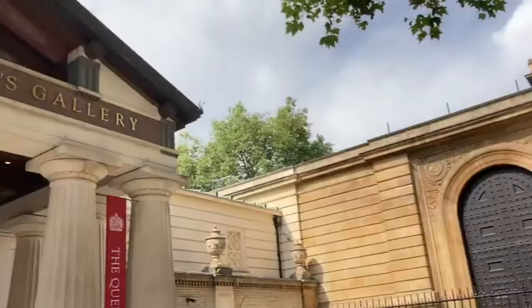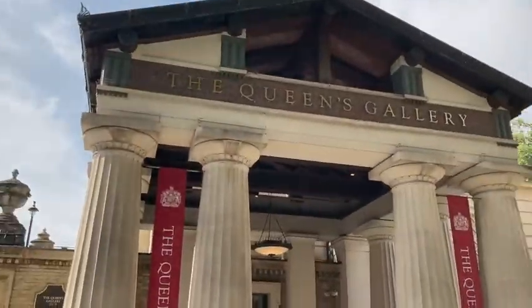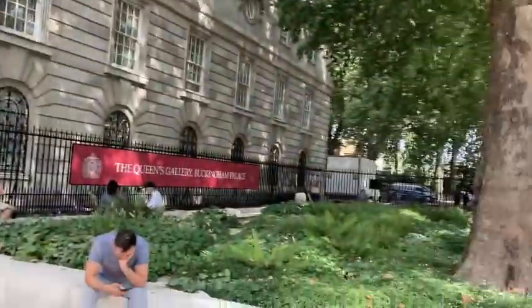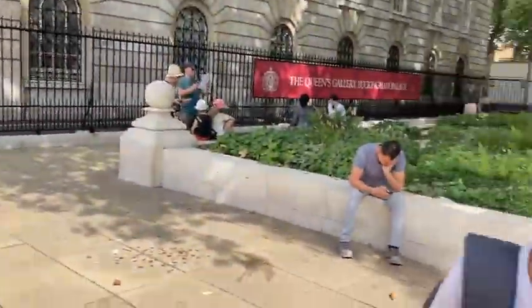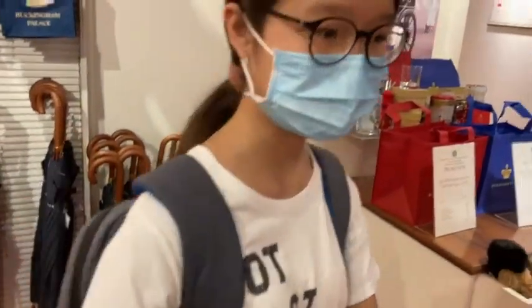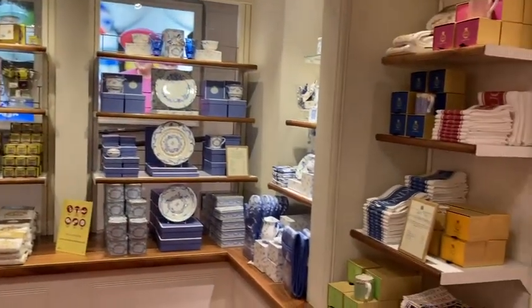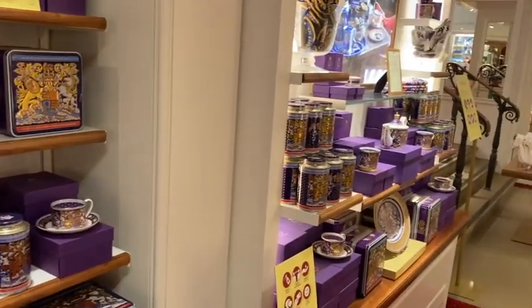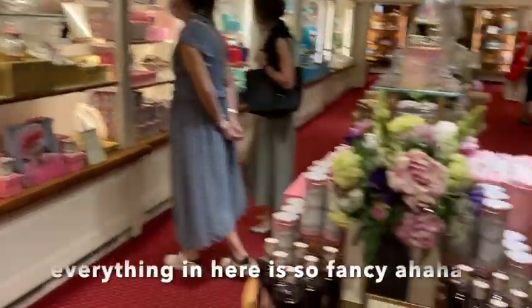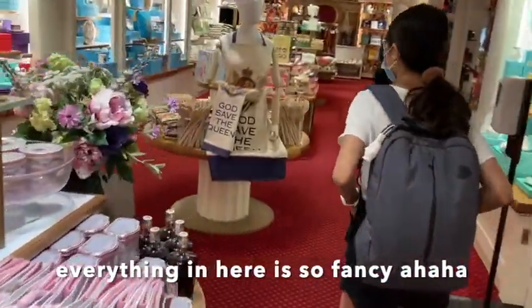So we just left the Buckingham Palace and we're at the Queen's Gallery. Well, we've kind of left the entrance of the palace. We're in the Queen's Gallery and shop. Hi guys, so we're in the Queen's Gallery shop. And the hand sanitizer here smells so good. It's so fancy.